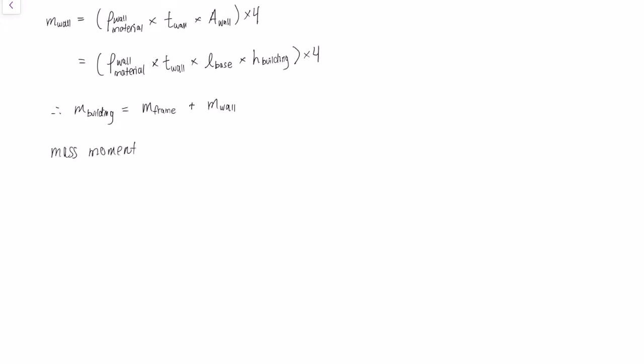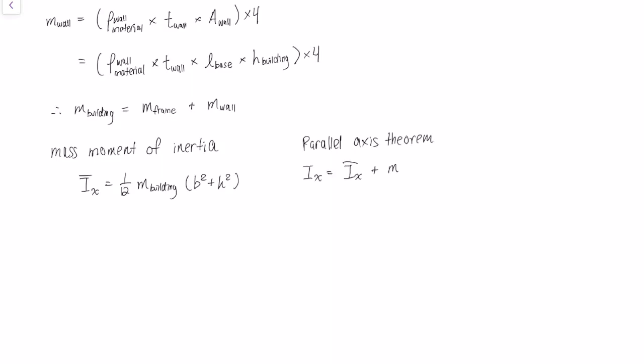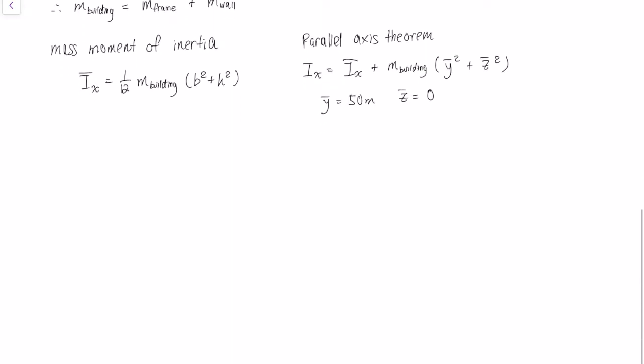Afterwards, we can find the mass moment of inertia at the center horizontal axis of the building by using the following formula. Using the parallel axis theorem, we can then find the mass moment of inertia at the base, since that will be the pivot of the wind bending. Next, we can find the dynamic mass of the building by dividing the mass moment of inertia at the base of the building by the radius of gyration squared. In this case, the radius of gyration is the height of the building at 100 meters.